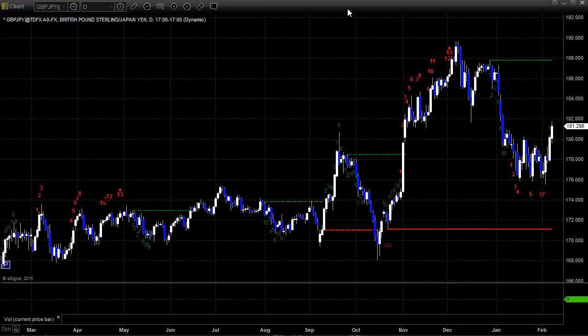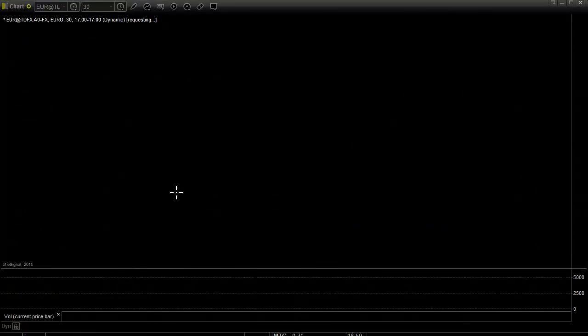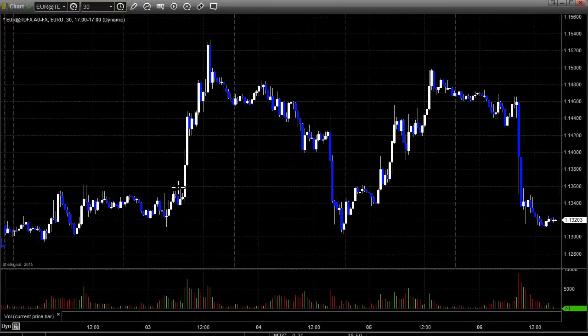All right, let's take a look now at the intra-week action in 30-minute bars. We'll start with the euro dollar. We'll line this chart up so you can see just the end of last week. And yeah, basically for the entire week, we gained about 10 pips on the euro dollar. The range from high to low, though, was about 200 pips.